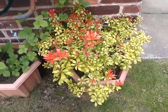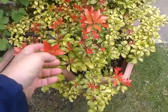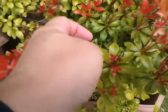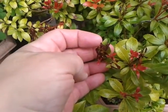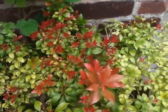Good start on the second plant. I forgot what it is. Pieris. Some new growth. Lots of new growth. I lost a lot of growth earlier on, but a lot of it seems to have come back. I'm quite happy with that.